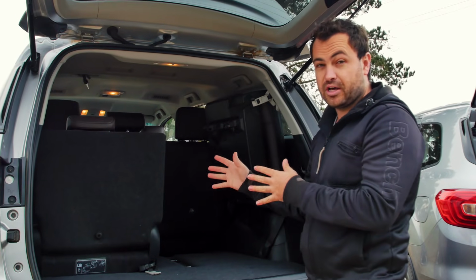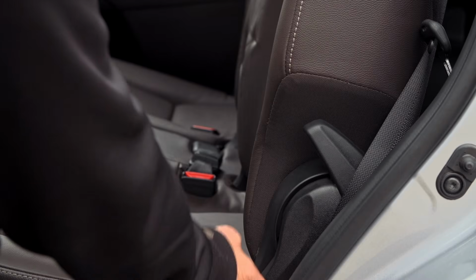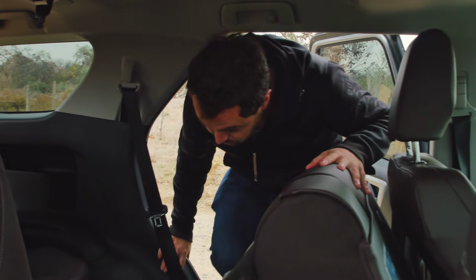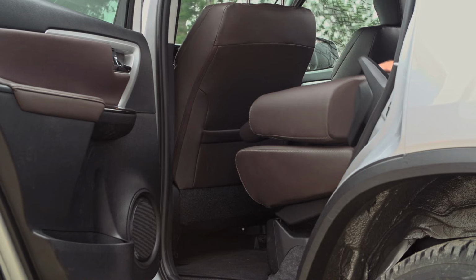To get into the back of the Fortuner though is a bit easier. And that's because the seats tumble and fold with one pull of a lever. They get out of the way quite nicely. That's a bit easier than the Everest, that's for sure. Fold that back down.